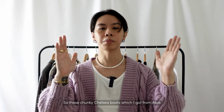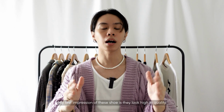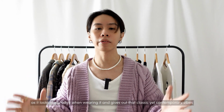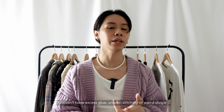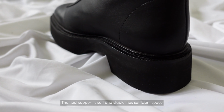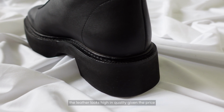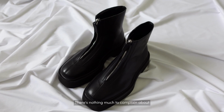So these chunky Chelsea boots which I got from ASOS, my first impression of this shoe is they look high in quality. I really love the front zip detail and the chunky soles as it looks really edgy when wearing it, and it gives out that classic yet contemporary vibe. In addition, the shoes are pretty well made. There is no excess glue, uneven stitching or weird shapes. The heel support is soft and stable, has sufficient space at the front of the shoes for the toes when walking, and the leather looks high in quality given the price. There's nothing much to complain about.